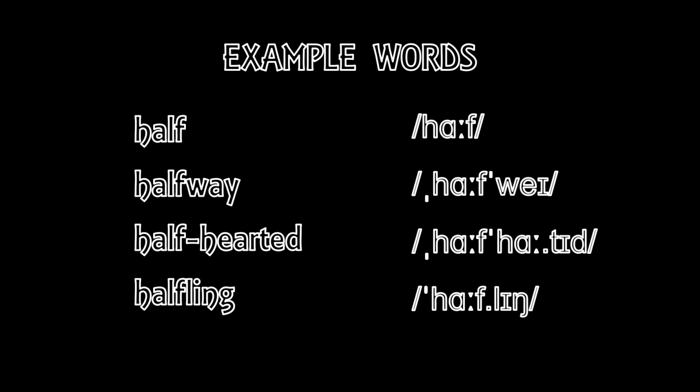Again, half, halfway, half-hearted, halfling.